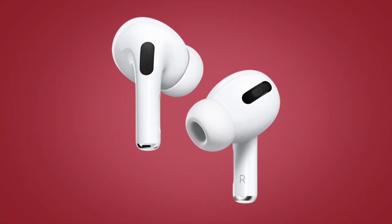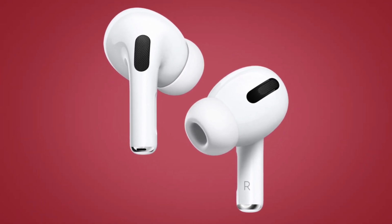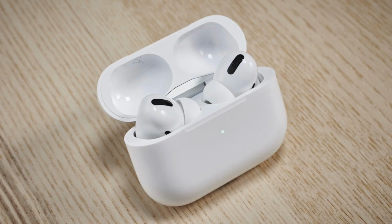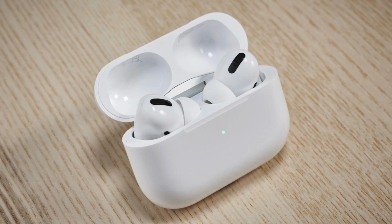So I think it is pretty much confirmed that we'll see a price hike with AirPods Pro 2. And of course, in terms of the specific price, I would expect to be around $300, because of course AirPods 3 will be $200, and so for Apple to maintain the current $100 gap between these models, $300, that makes complete sense.